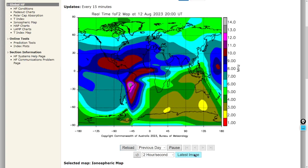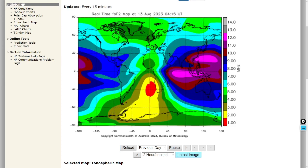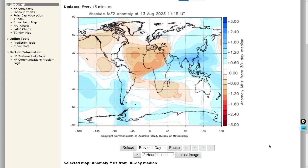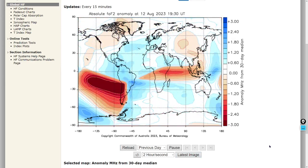We'll show the anomalygram also because this might look like Greek to you. And we don't blame you. It looked like Greek to me when I first started looking at it as well. Here is the anomaly in megahertz from the 30-day median.